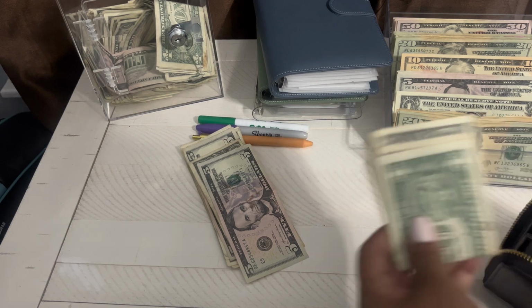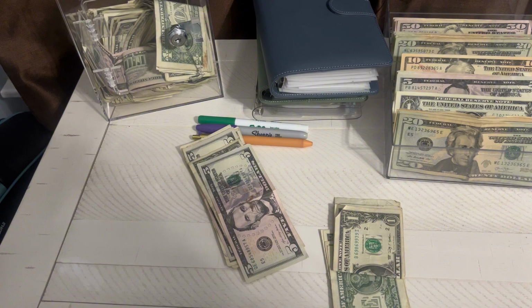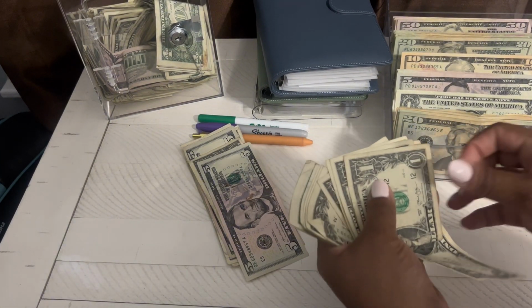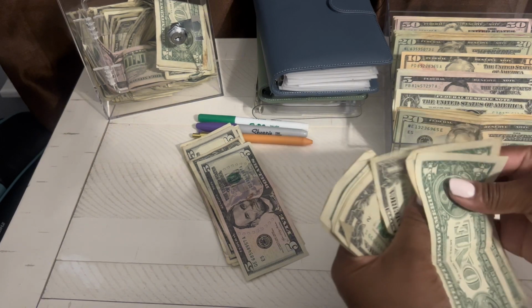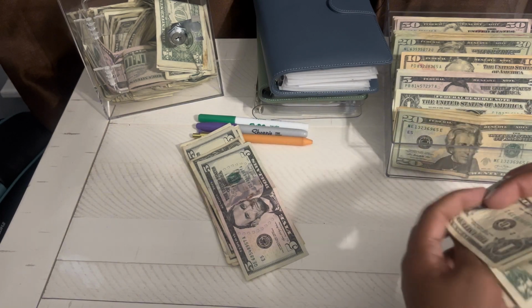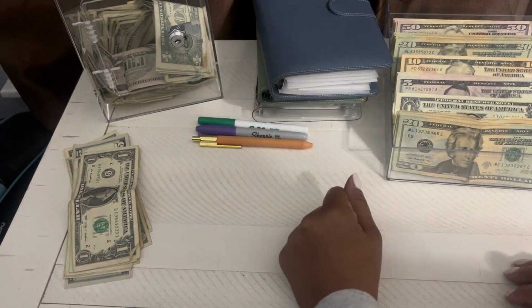Oh, and then also I had some ones. I was doing laundry and I found some $1 bills in my pocket. It had to be from when I went to the grocery store, and I must have forgot to put them back into the envelope. So, 1, 2, 3, 4, 5, 6, 7. We're just going to put those over to the side because it's going to go in there later.